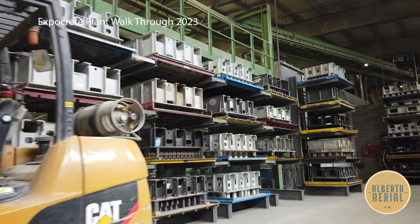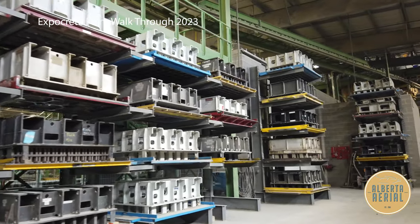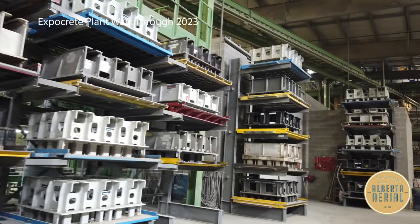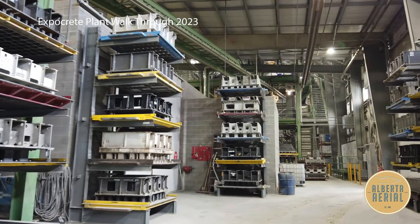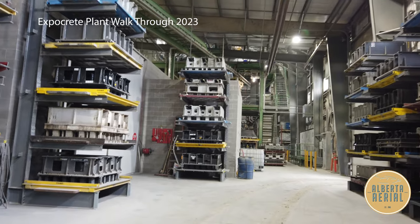This is mold storage, so basically one of these molds or dies represents a different product for the machine. Sometimes two or three different products, depending on if you want smooth or slate. Okay.